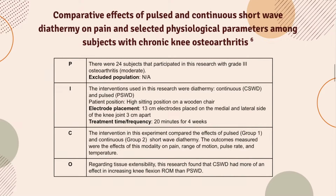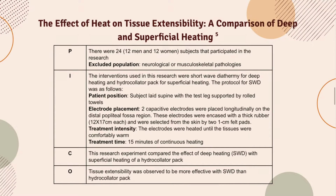My next one is the effect of heat on tissue extensibility, a comparison of deep and superficial heating. For this, they used a deep heating protocol, which is outlined right here, with shortwave diathermy. They performed it for 15 minutes, and then they did a superficial heating protocol, using a hydrocollator pack for 15 minutes, and then there was a control group.